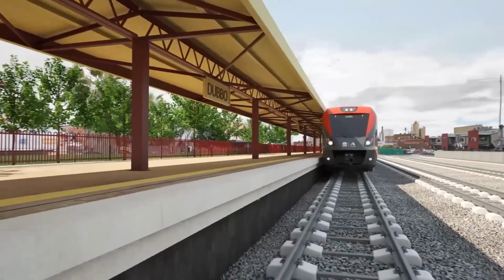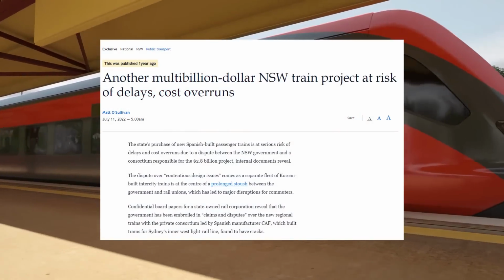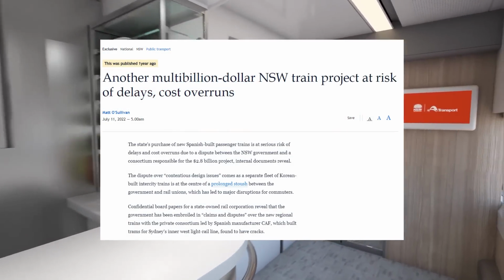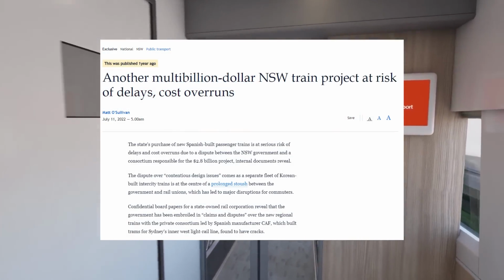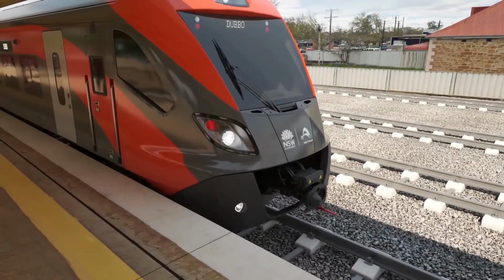In July 2022, less than a year before the slated entry to service, and with only renders to go off, the Sydney Morning Herald reported that due to disputes in the design of various passenger amenities, such as disabled access, the project was at a serious risk of delays and cost overruns, with a notional 558-day delay announced.